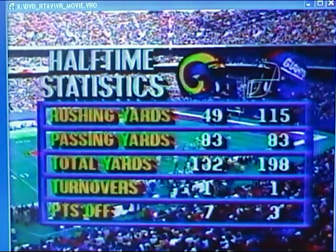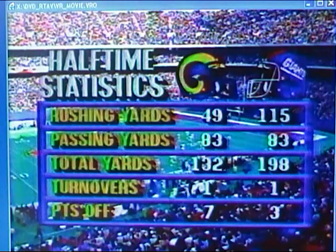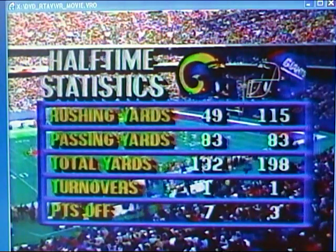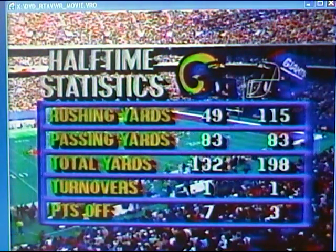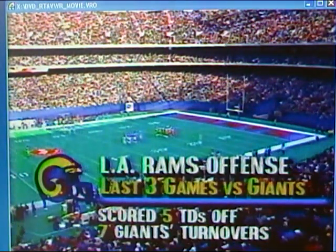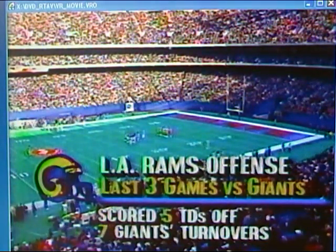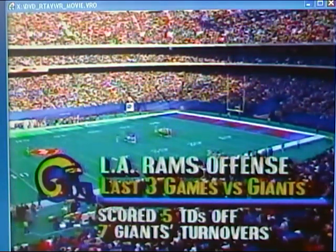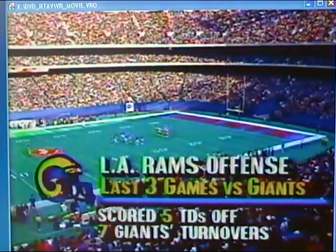Statistically, the first half belonged to the Giants. Well, you can see they rushed for over 100 yards in the first half. We know that anytime they rush for over 100 yards, they win. They had the total yards. But the big thing is that turnover just before the halftime. And you can see the Rams scored 5 touchdowns off 7 Giants turnovers in the last 3 games.